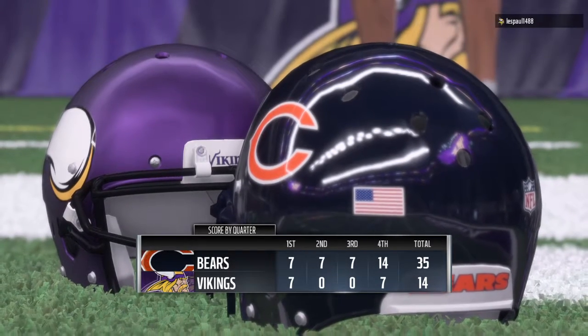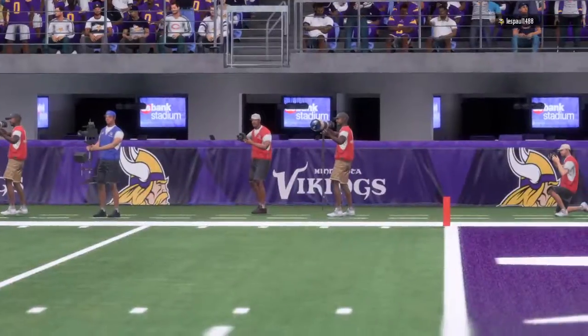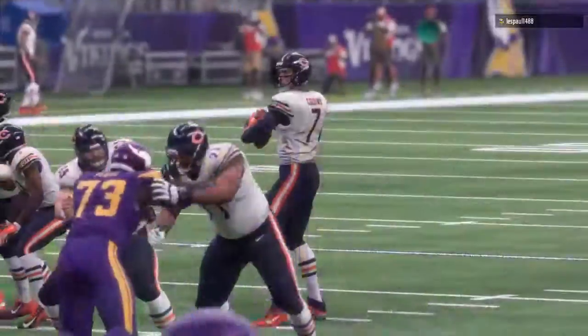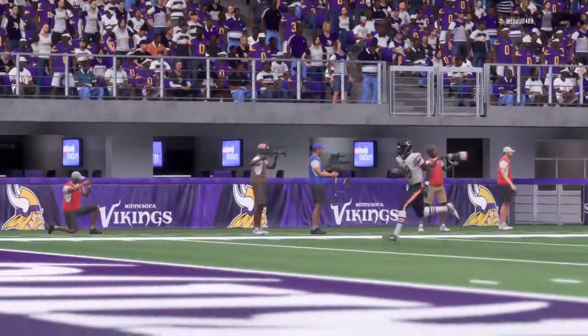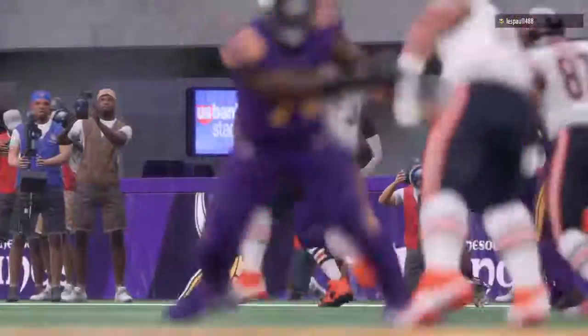So for the Bears, the win moves them a couple games over 500 now at 7-5. And they'll get another road test next week as they have to go to New Orleans to take on the Saints. Meanwhile, for Minnesota, they fall to 6-6 now on the campaign. And they will be at home next week to take on the New York Giants.